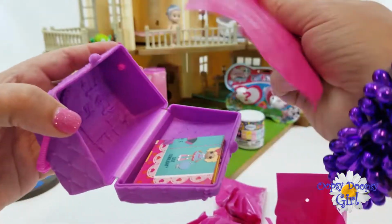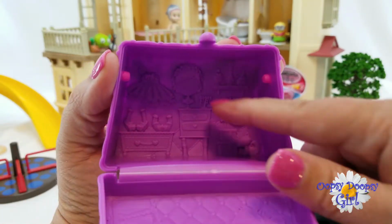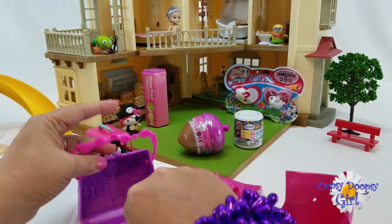Woo, look at all the fun! And our checklist. And look inside, it's like her little bedroom. I love how cute that is. We can put everything inside when we're done.